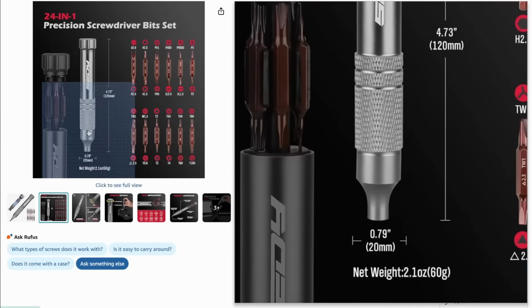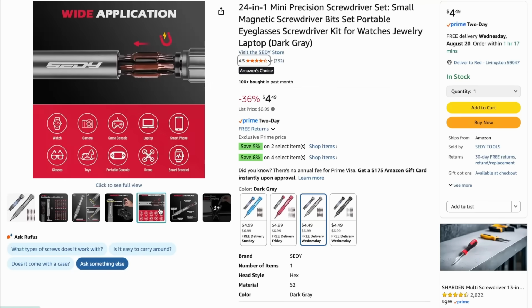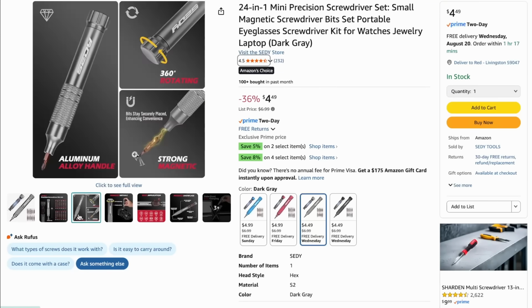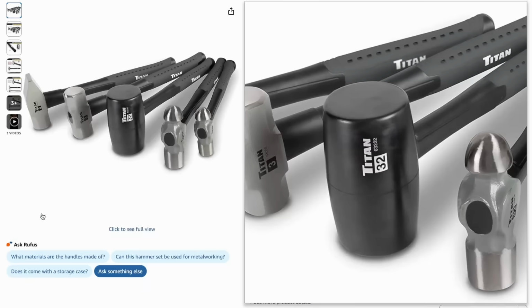It's a manual screwdriver, but it's got the knurling. Really, really nice knurling. It's got the knurling in there, and it's got all the bits built into one. Nice little precision detail, even on the go kind of screwdriver. 24 in one for $4.49. That's insane.